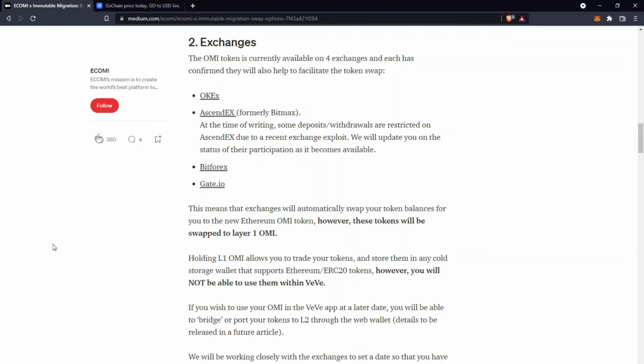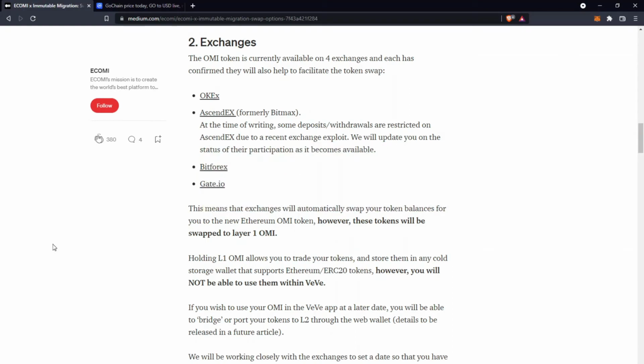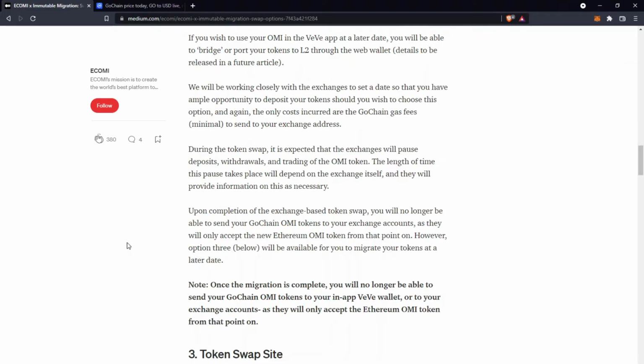However, you will not be able to use them within Veve. So if you wish to move your tokens over to your Ledger or a Trezor wallet, then you will need to have L1 OMI. And if you then wish to use your OMI in the Veve app at a later date, you will be able to bridge or port your tokens to L2 through the web wallet, and information for that will be provided in the future.